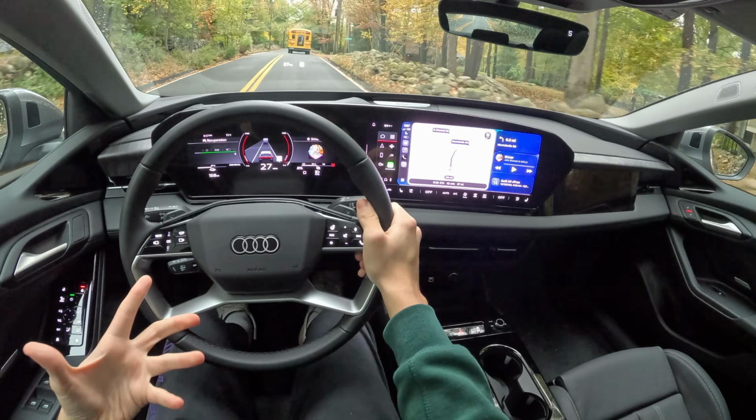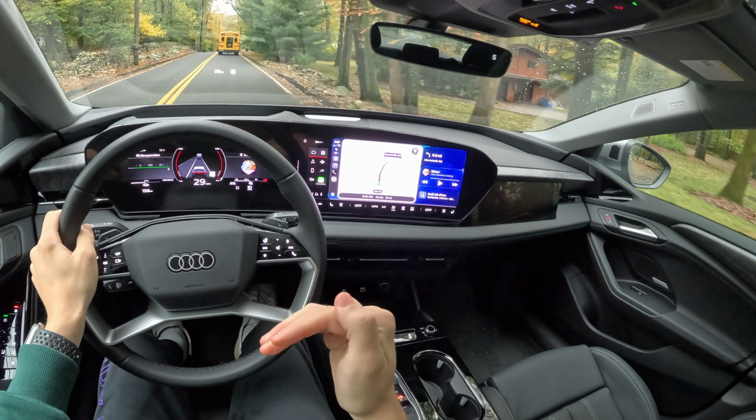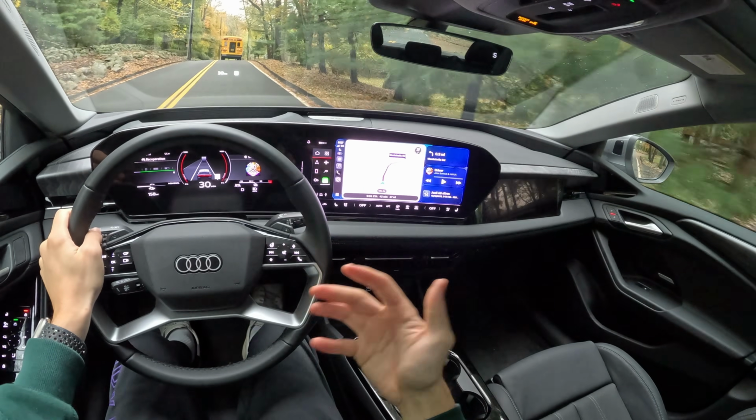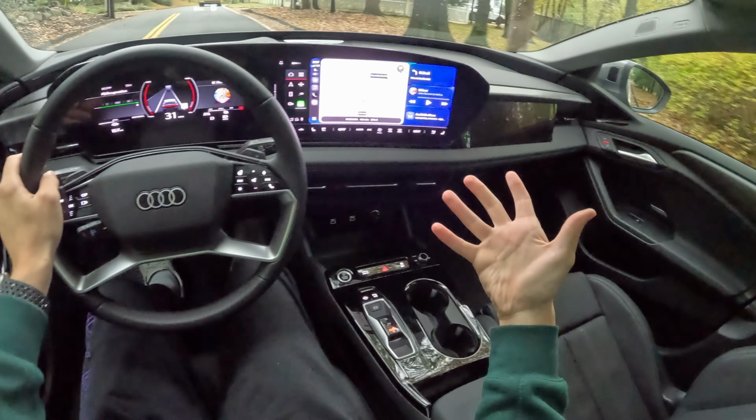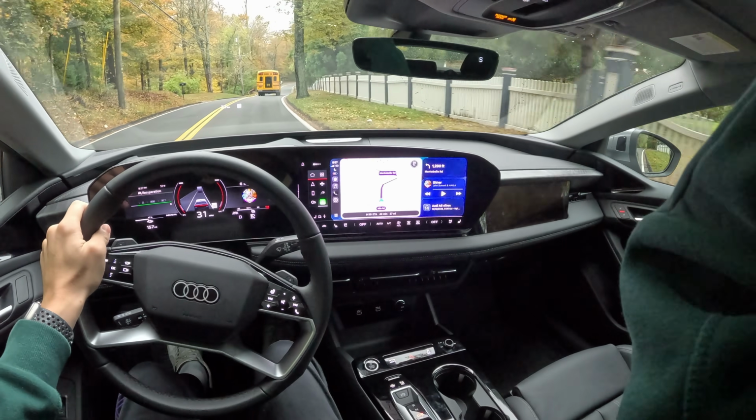A lot of this reminds me of the Lucid Air, but almost dulled down in a sense of being more luxury focused, less dynamic focused. And I do feel a little bit on the smaller side of this cabin here. I feel like the roof is a little bit lower down to me.